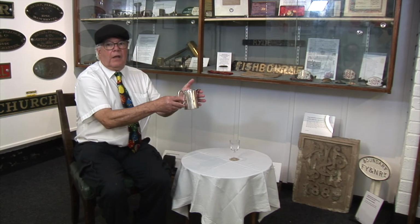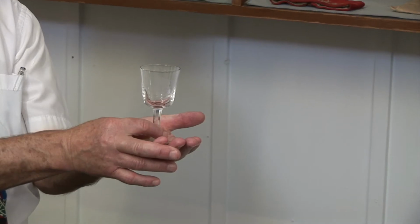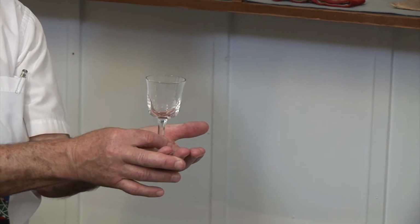Prior to 1923, Isle of Wight ferries were operated jointly by the mainline railway companies serving Portsmouth. Even then, it was unusual for such humble vessels each to have individually engraved glass and silverware, such as this milk jug and sherry glass from the paddle steamer Duchess of Fife. The glass is a most improbable survivor from the ship that was scrapped in 1929.